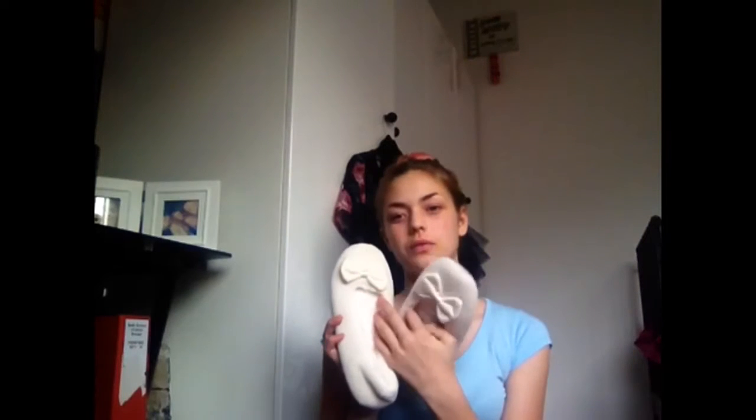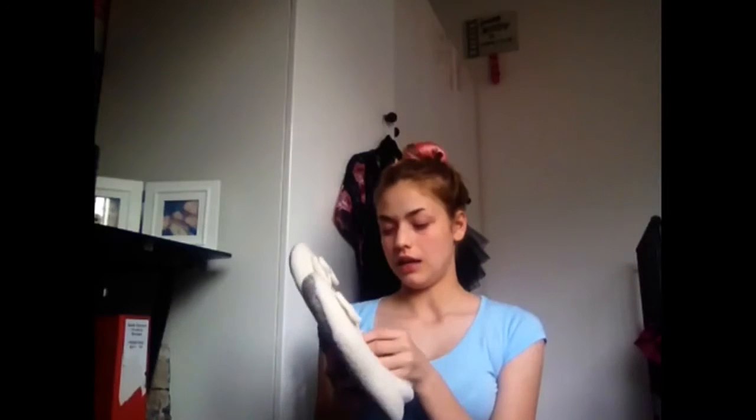So that'll be useful. Then I went into Primark and I got some nice slippers. Slippers are always useful, and if I'm walking around the hospital I want something on my feet because you don't know where those floors have been.